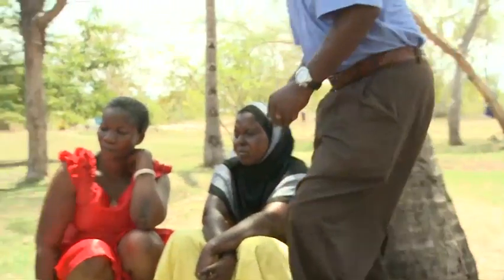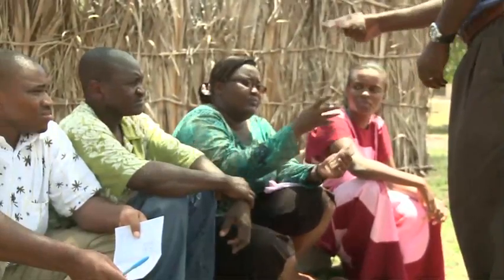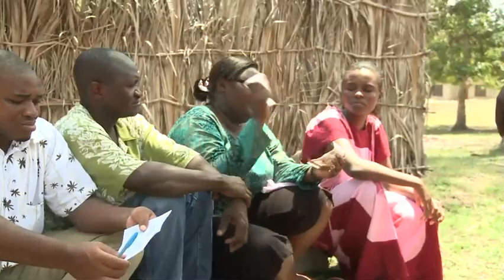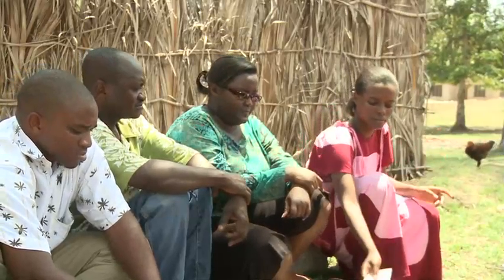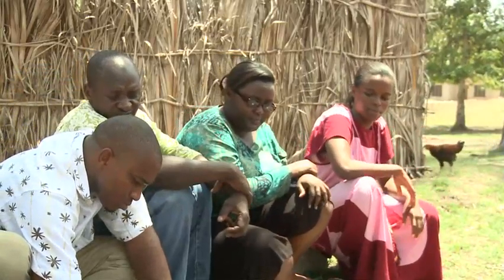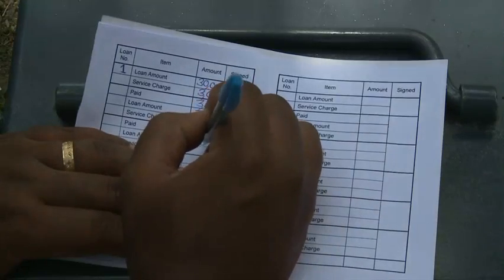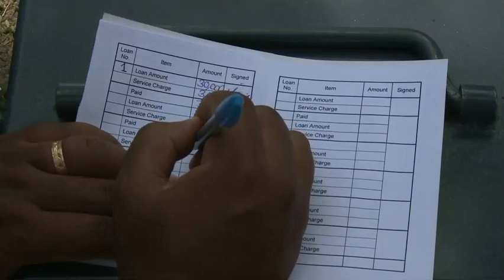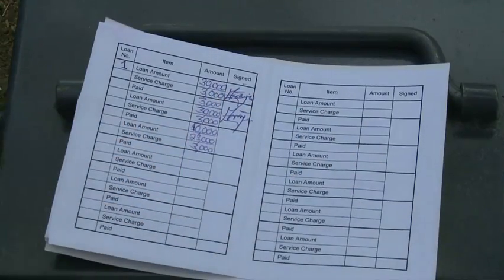4 weeks later, month 2. At the following loan meeting, Juma makes a loan repayment of 10,000 shillings. 10,000 shillings is deducted from the 33,000 shillings owing, which leaves him with a balance of 23,000 shillings. The money counter receives the 10,000 shillings. The record keeper writes 10,000 in the paid row and 23,000 shillings in the loan amount row. He then proceeds to write 3,000 in the service charge row. His outstanding loan amount is now 26,000 shillings.